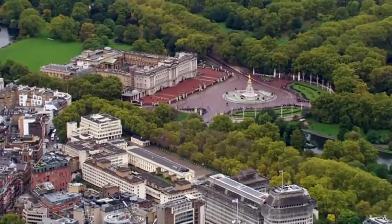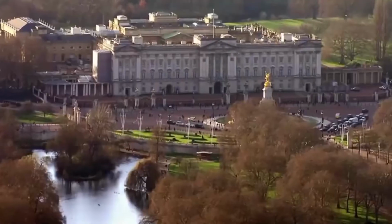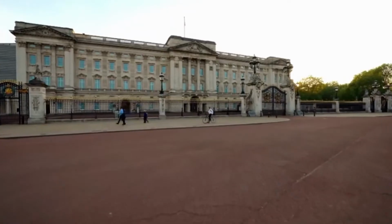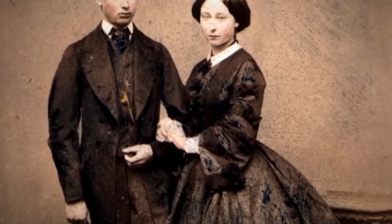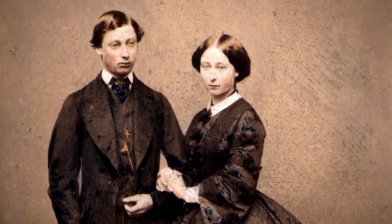Since the reign of Queen Victoria, Buckingham Palace has been the monarch's HQ, a symbol of the prestige of royalty. But that celebrated reputation was brought into question when one particular monarch moved in. Victoria's promiscuous son Bertie is known to have accommodated dozens of mistresses during his time at Buckingham Palace.